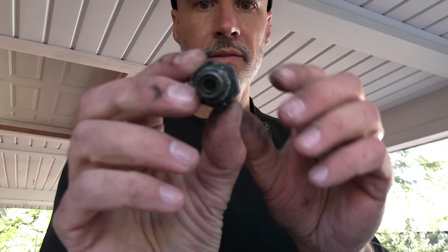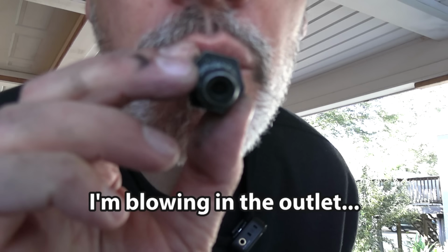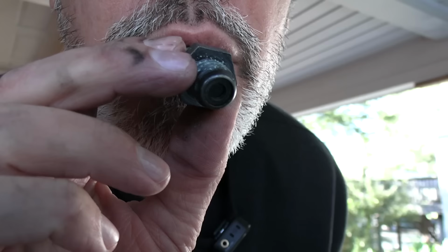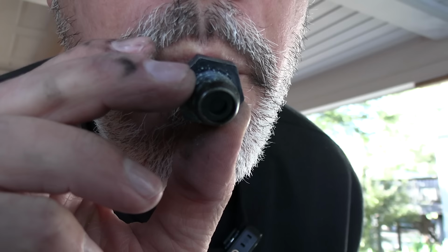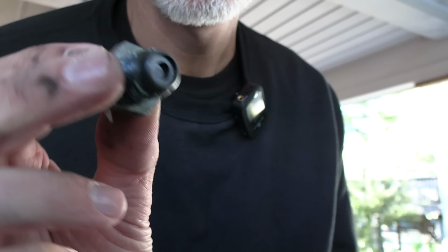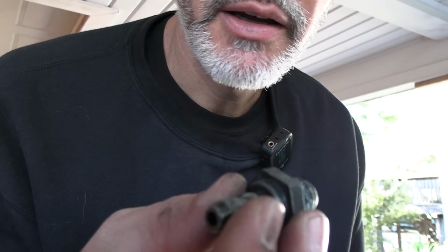So here's the PCV valve. Let's see what happens when I blow on it. Okay, I can't blow. When I blow it, it's totally closed. When I suck, it stays closed until I start to release the sucking pressure. What happens when I blow in this end? I can blow through it. So if the pressure gets too high underneath the valve cover, it would allow gases to vent through there.